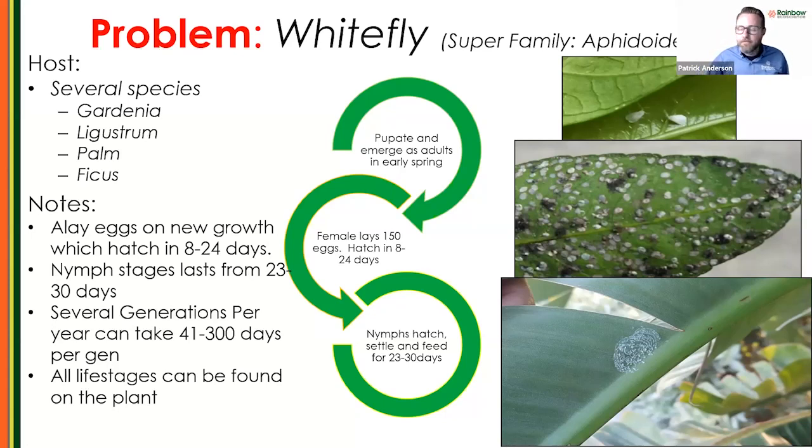Similar to scale insects, they have a form of their life phase, that nymphal phase, where they actually settle down, they lose their legs and their antennae, and they just sit there as kind of like these gooey blobs that just suck from the plant. And some species will create this nice waxy filament.